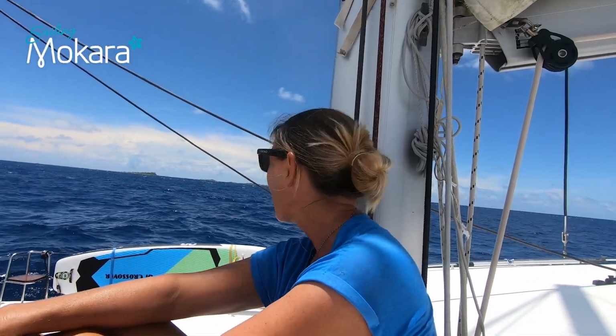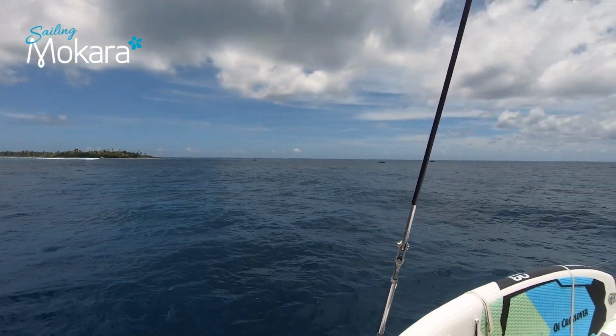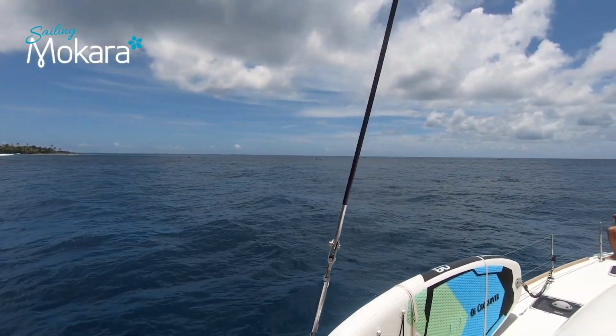From Toau, and we've arrived perfectly at slack tide. There's some dive boats over there in the pass, and the water all looks good. It's a good entry. A very much calmer entrance than the exit that we had earlier.